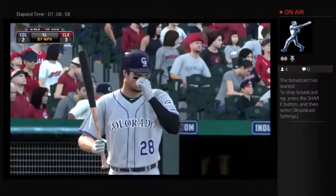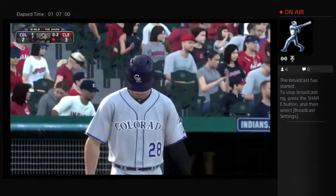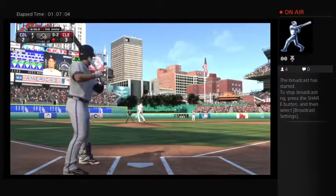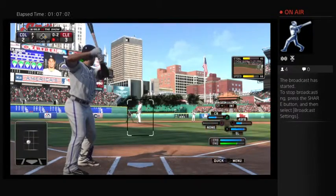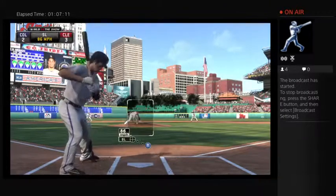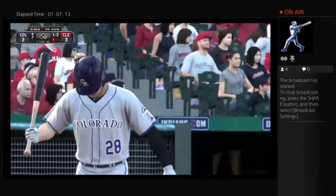Slider, and that's in there for strike two. Boy, tough slider right there. Had him leaning back. I don't think he could have done anything with that pitch, even if he did swing at it. Lays off that time, and it's 1-2.